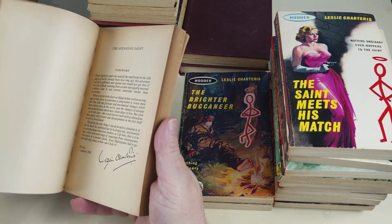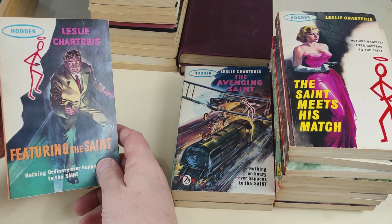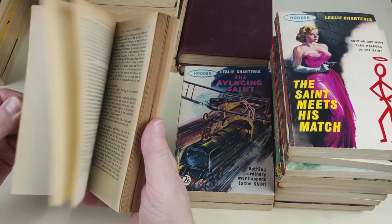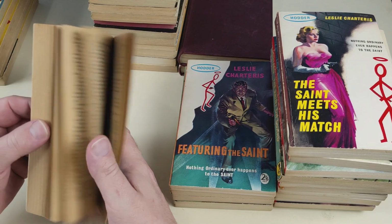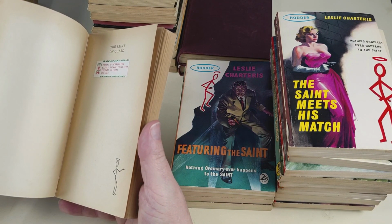But boy, oh boy, I'm very, very lucky to get these, so thank you very much once again, Ian, for these, featuring the Saint. They're absolutely perfect. I tell you what, this has been one of the easiest cleaning videos I've had in months. The books have been in such great condition, generally speaking. I've not needed to do anything.